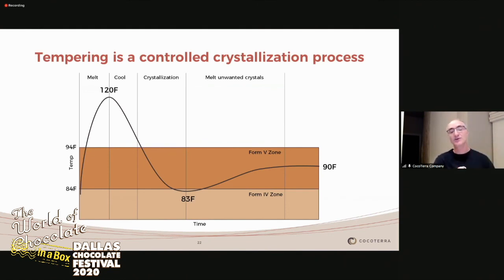Now it's okay, you see in the graph here, if you dip into the form 4 zone, that's not a terrible thing, because we can always, at the final end of the process, warm it back up. And as I mentioned, these other lower forms will melt away because they're not as stable. Okay, so then what you're going to be left with at the end is chocolate with some form 5 beta crystals.